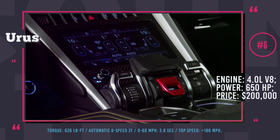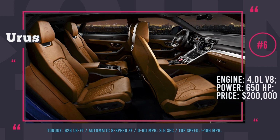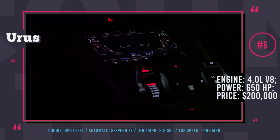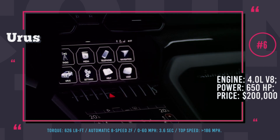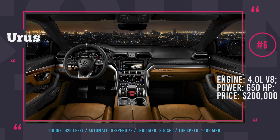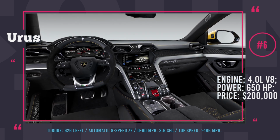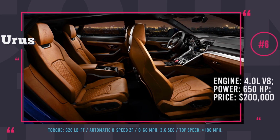Interior materials include natural leather, Alcantara, wood finish, aluminum or carbon, with the option for further sophistication on select materials through contrast stitching or Q-Citura. As for the powertrain, the manufacturer came up with a bi-turbo 4.0-liter V8 that produces 650 horses and 626 pound-feet of torque, allowing to shoot to 60 in 3.6 seconds and reach the top speed over 186 miles per hour, matching or beating any direct competitors.